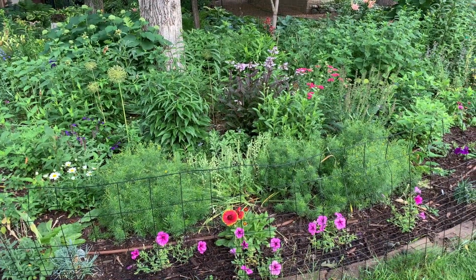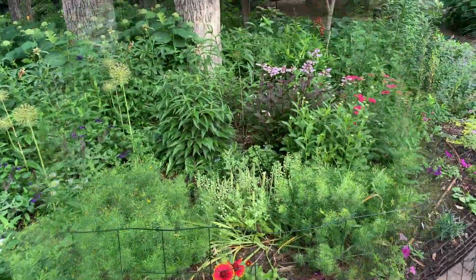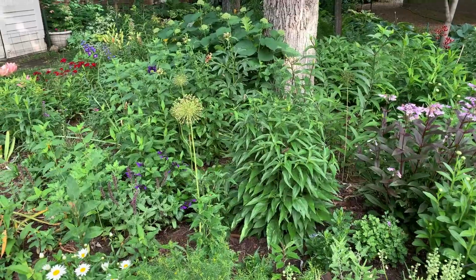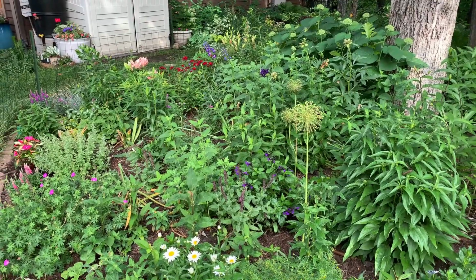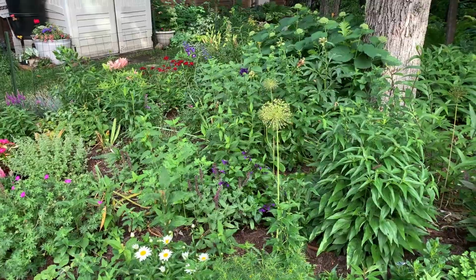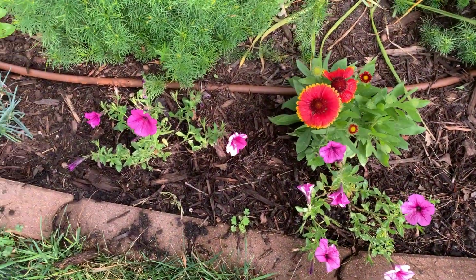Today is the middle of June and I just want to show you how my cottage garden looks this time of the year and show you what's blooming right now. I will start by apologizing because my daffodils and tulips are turning brown now, so they don't look pretty, right? So I would like to apologize for that. So now we'll start here.